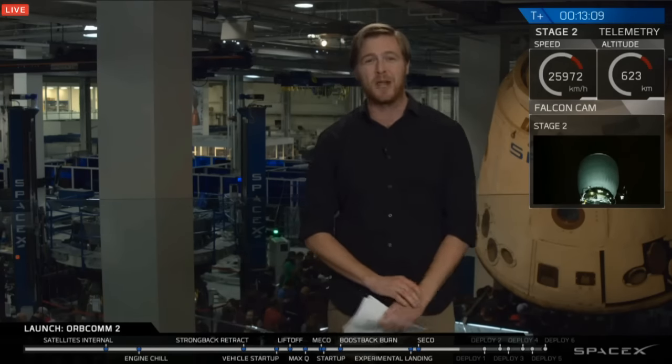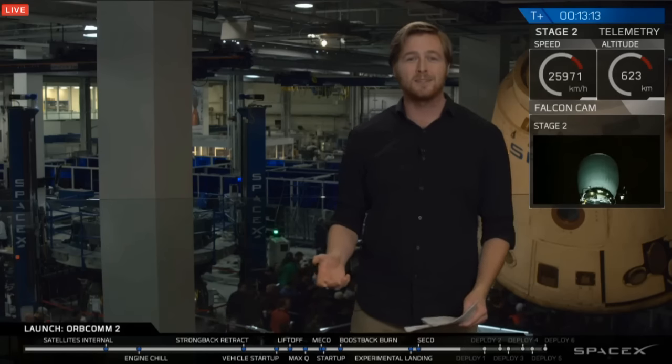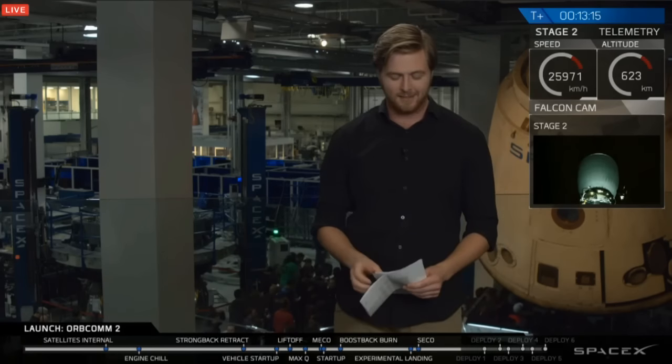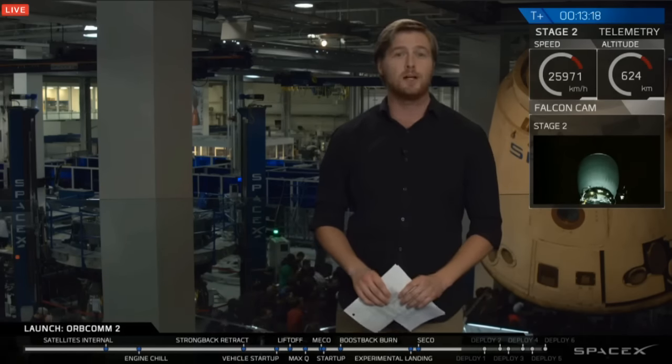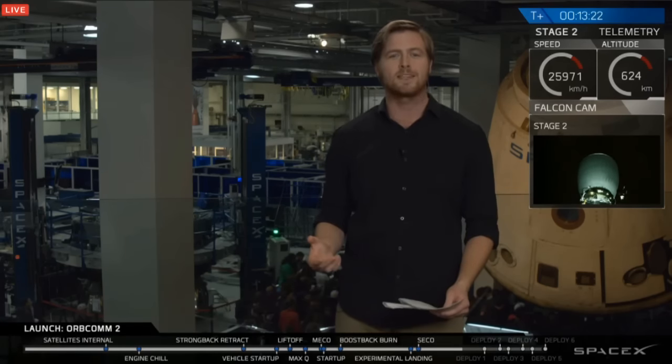As the mission continues to progress nominally, a couple of quick facts about the Orbcomm satellites. There are 11 of them. There's also a 12th mass simulator, and that's there to just provide balance.